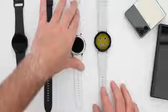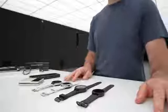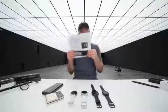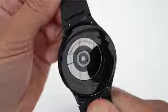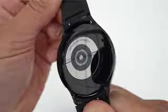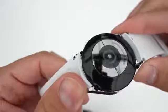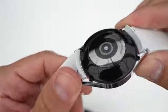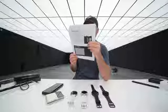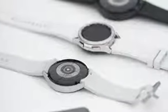Features an Exynos W920 chip, 1.5 gigs of RAM, and 16 gigs of internal storage. Oh baby, here are the sensors packed in: accelerometer, barometer, gyro sensor, geomagnetic sensor, light sensor, Samsung bioactive sensor, optical heart rate sensor, electrical heart sensor, also known as an ECG, and bioelectrical impedance analysis, BIA. These are full-out health devices these days, 2021.